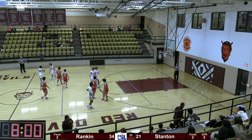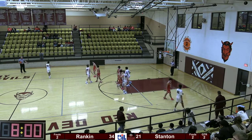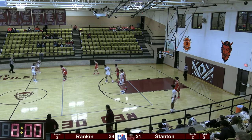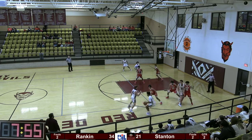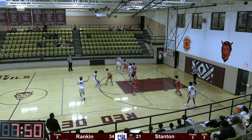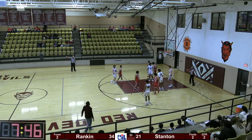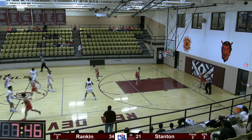And we're getting back to the action out here, folks. Here we are in the fourth quarter here at the Devil Dome. The score is 34-21. Rankin leading in a physical contest against Stanton. Benjamin Rios inbounds the ball to number 23, Braxton Kirkland. Ball goes to Mateo. It's going to come off Mateo's hip to number 22, Aguero. Back to Rios. To Mateo on the outside. Mateo's going to drive the lane, go up for 2. And number 14 is going to make the play, get the jump ball against Mateo. And Mateo not happy about the call right there.